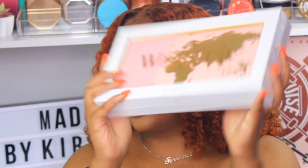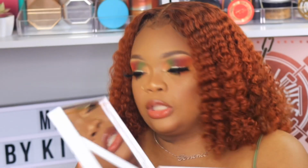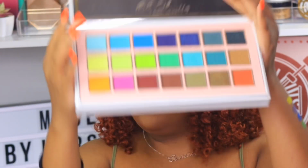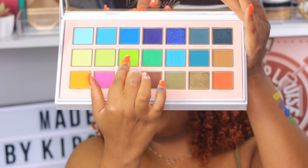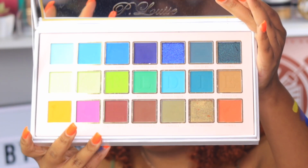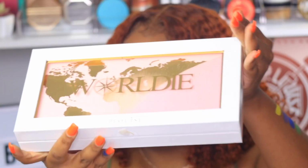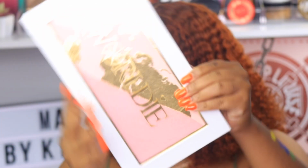Also, something else I got was the Worldly Palette from P. Louise. The green in this palette is what sold me. This neon green right here, you know what, I'm just gonna go ahead, it's in my cart, and check out. So yeah, I ended up getting this palette, and it's really pretty.